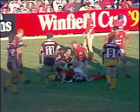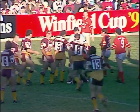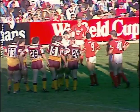Referee to play the knock-on in there. Well, he's signalling Brisbane knocked it on first. I couldn't agree with him. I believed Illawarra did. It'd be very interesting to see who he gives the feed to. His initial action was to signal. Now, has he called that?